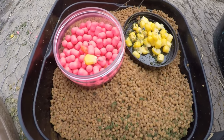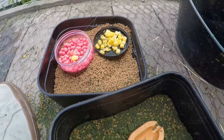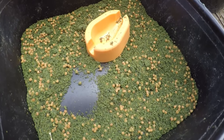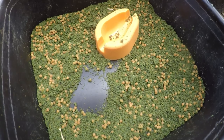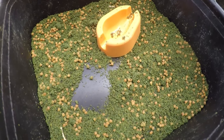These are my hook bait selection. It's another variation of the mix. 30% 2mm and Ringers Dark green with the natural bag up carp.